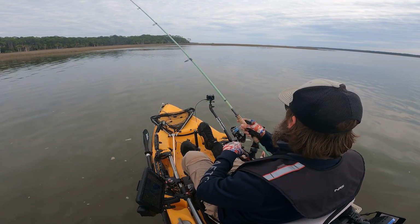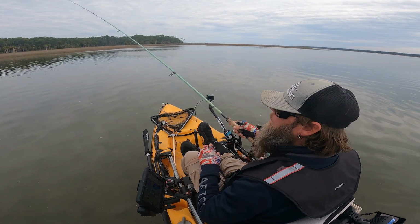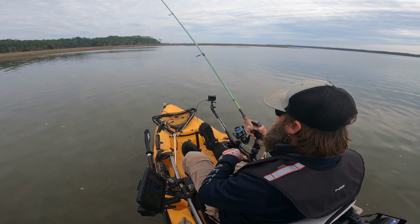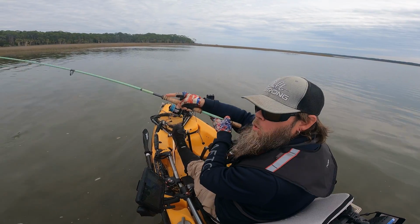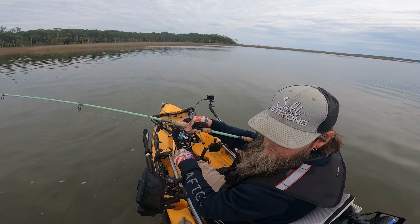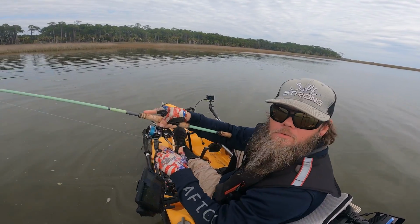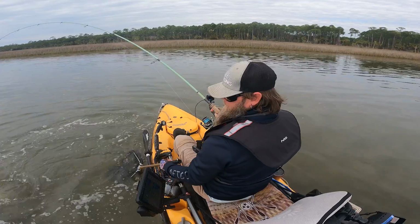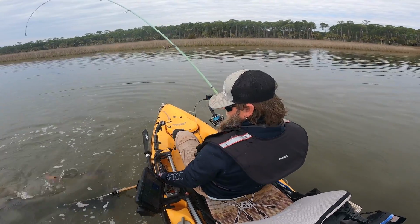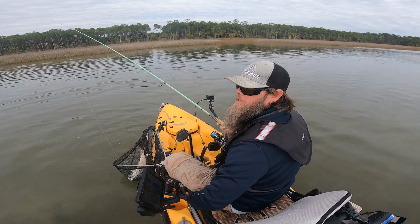Continuing to look for these fish shallow, I continue to work that flooded out grass line. I'm continuing to work that kicker crab on bottom next to the grass. Got him. Whoa. Don't go back there. Don't go back there. Don't you do it. Okay, that's what I didn't want. Another tank. He is not happy. Got him. Another solid redfish for the kicker crab.